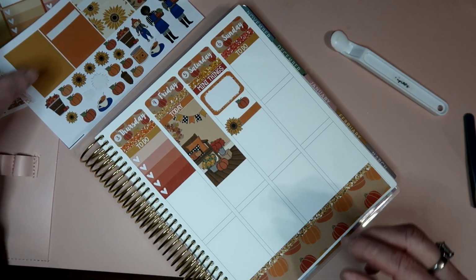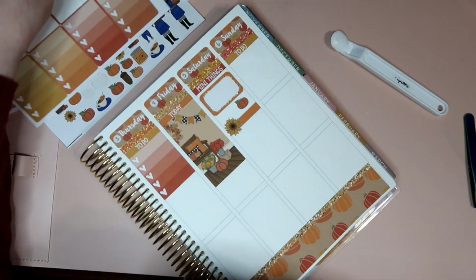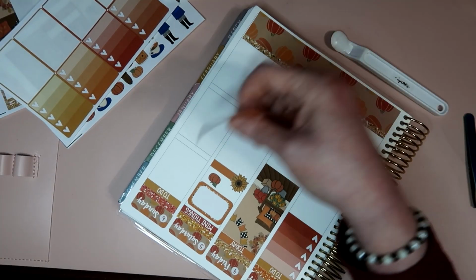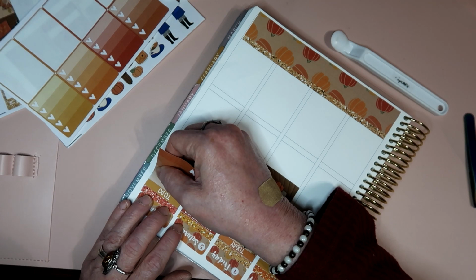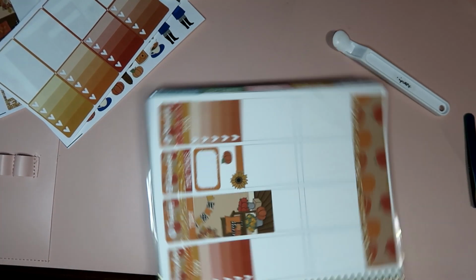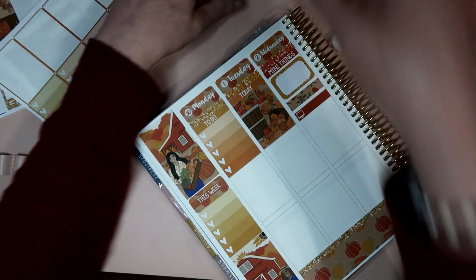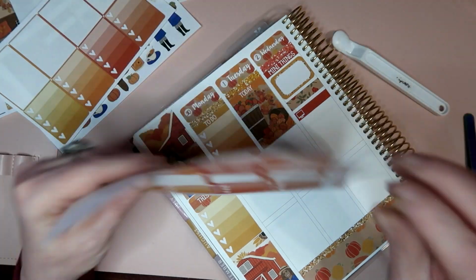Okay, and then we've got to do, once you kind of find your groove on these, sometimes I'll switch the labels up. Haley, can you see why he's barking?